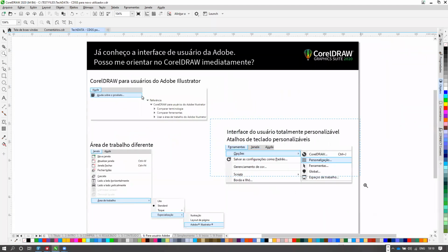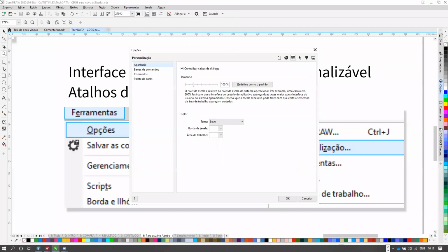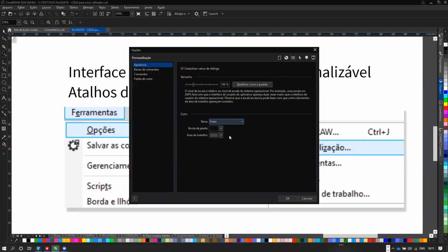And finally, if you're coming from a program, for example, that looks different to CorelDraw, or if you're using keyboard shortcuts, you can personalize your CorelDraw. So let's just do this quickly. We'll go to Tools, Personalize. So perhaps, for example, you prefer working with a dark background. You can change the background. You can change the desktop color.